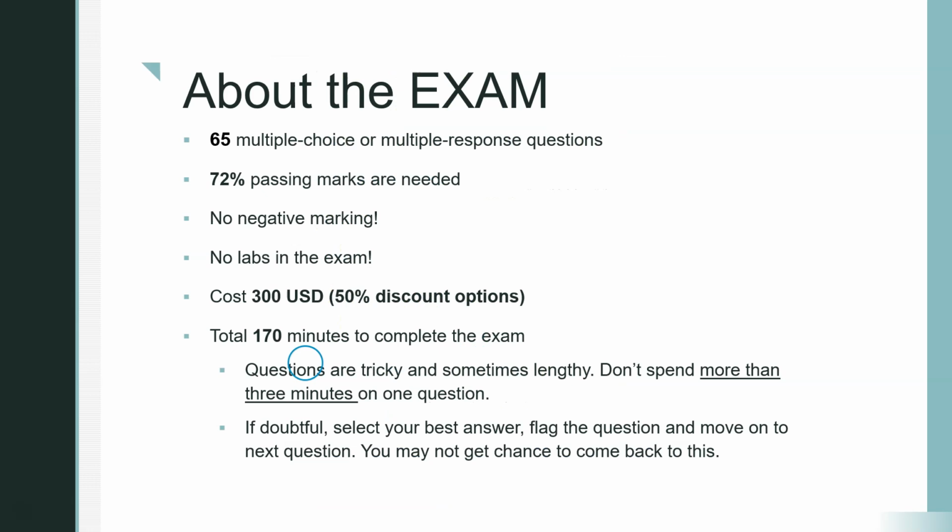If you want to get an understanding at a higher level, here is a summary about the exam: it's 65 multiple choice questions, or sometimes multiple response questions, and there is a 72% passing mark. There is no negative marking, so make sure you attempt all the questions. And there are no labs in the exam. Even though you need to practice labs to be able to answer the questions, and you need to have experience of doing the labs, as such there is no lab in the exam.